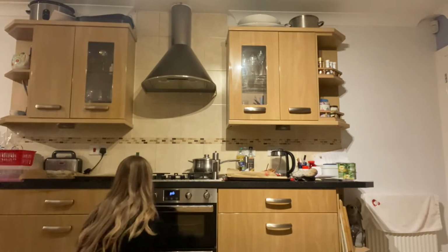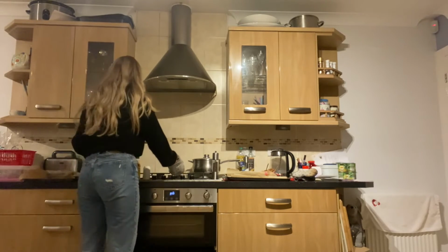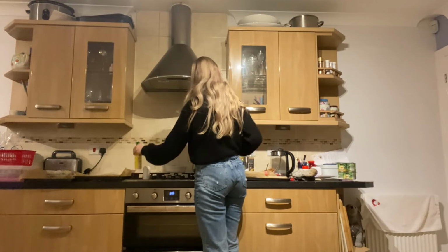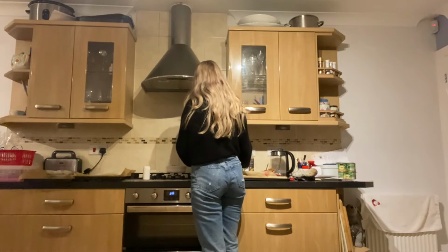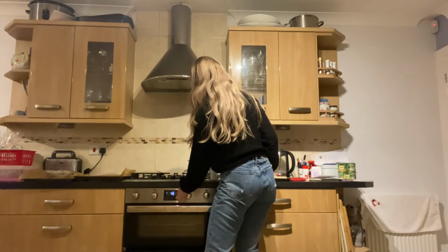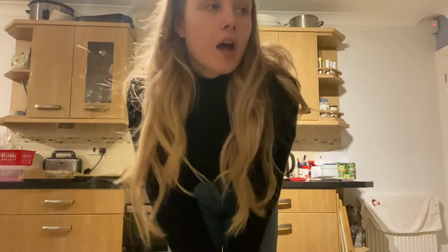The time's about to go off. There we go. I'm going to get it out. So yes, it's only been in for 5 minutes. Add the pepper on top, red pepper, that is. And then I'm going to use some spray oil. Pepper. And salt. And in it goes. It goes in for 20 minutes and then the tomatoes will go in when there's about 15 minutes left.